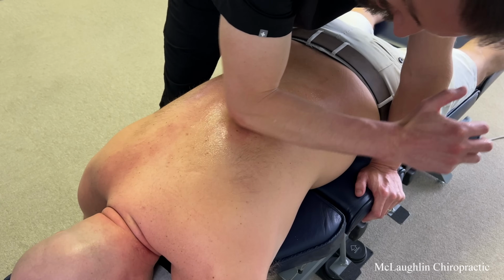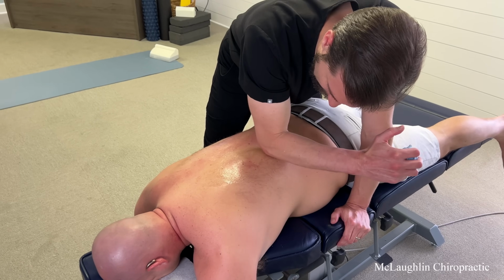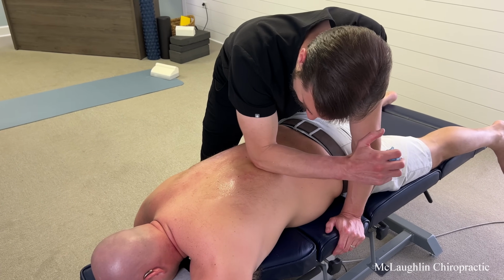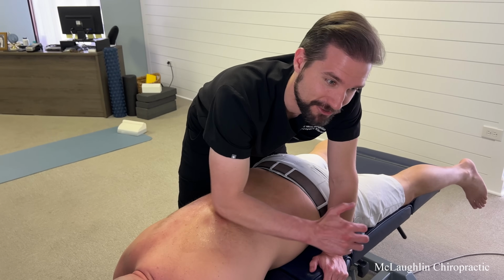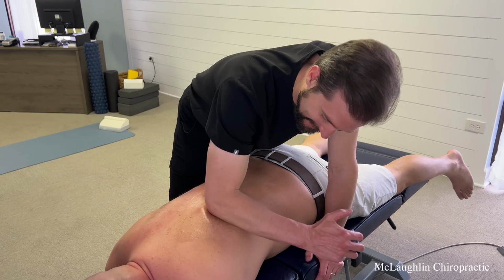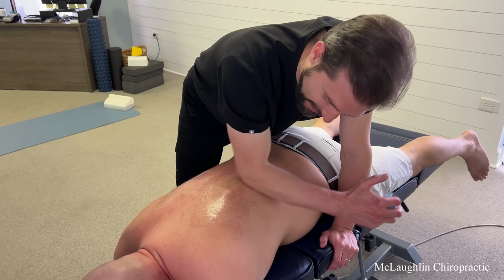Yes. There's a little one over here. There's a little guy. He's a little knot right here. Yeah, you don't want to leave him out. Let's not forget about him.